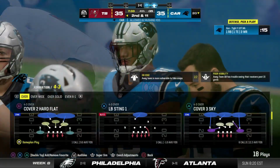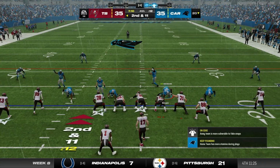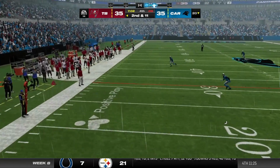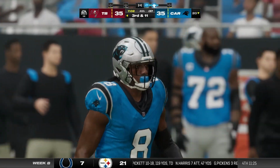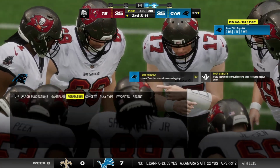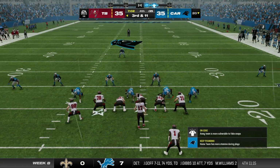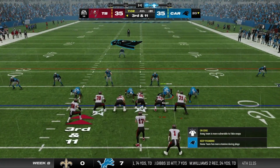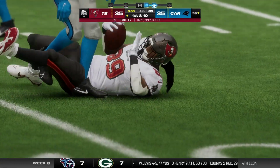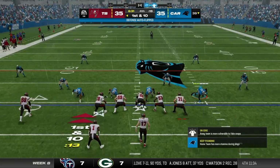Von Bell came down to make the tackle. Second and 11 now. As there's pressure up the middle, and getting rid of it is Walden, bringing up 3rd and 11. Third and 11 here. As this one is caught by Shenault. And that'll be a Buccaneers first down as Carolina's defense cannot get off the field on the 3rd and 11. What a conversion.